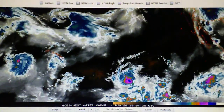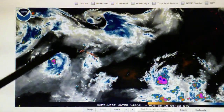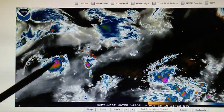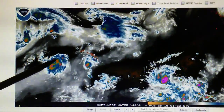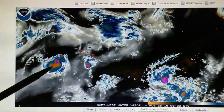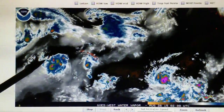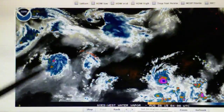This is the wide shot. We see a lot of thunderstorms out here by Hawaii. This is being blown apart, and this one right here looks like it's being blown apart. This is a storm that's sort of moving to the northeast, and it looks like it's being hit. You can see a blast pattern right along the north side of that storm right there. Okay, keep an eye on that as well.